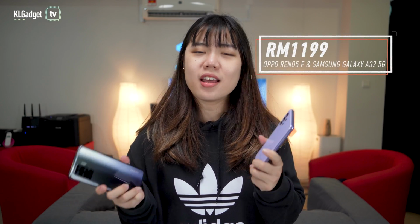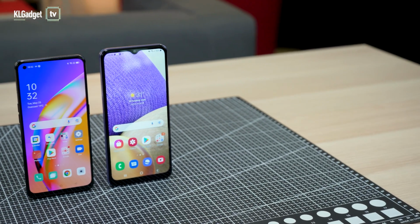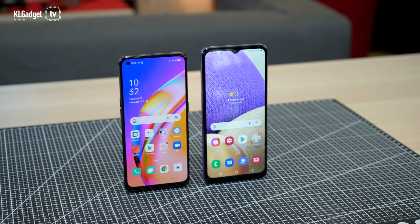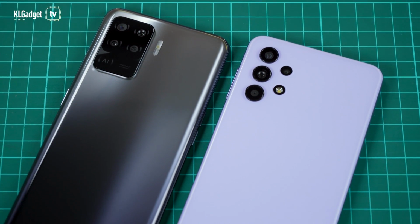Both these phones are priced at 1,199 ringgit and are comparable when it comes to performance. However, a HD+ screen on the Galaxy A32 is a huge drawback. Plus, it's also on the losing end when it comes to features and the selfie camera. As for the Reno5 F, its weaknesses include a smaller battery and no 5G, but some may think that the latter is unnecessary as of now.